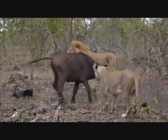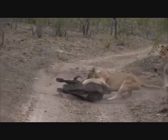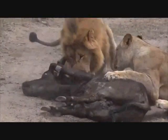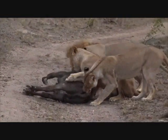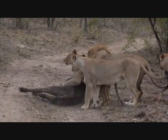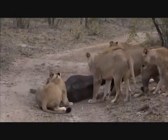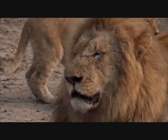The rest of the herd of buffalo have raced away. Unfortunately, I think this is the end. Look at this. I think unfortunately that this is indeed the end for this buffalo calf. You can see the male now going in, grabbing it by the throat. It needs to keep the calf quiet, otherwise the herd of buffalo are going to come back and try and chase these lions off. Well done, lions.